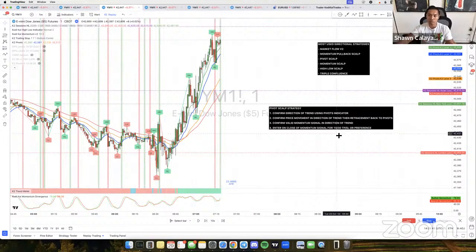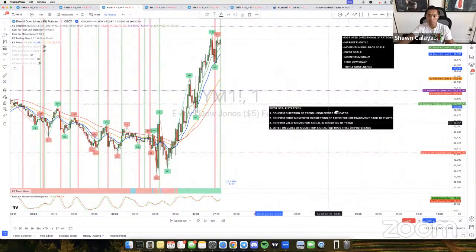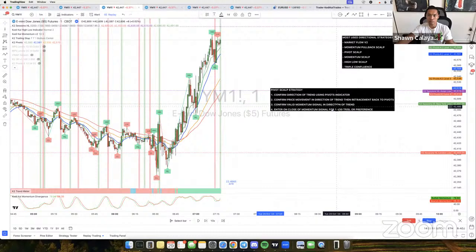So again, you don't have to do a 10-30 TP stop loss. It's just really up to your preference, guys. Typically, if you're scalping, you want to go for the smaller move because you're going for that low-hanging fruit. But if you want to go for something bigger, you can go for a 30-30. Typically, people go for 10-30, 15-15, sometimes 30-30.